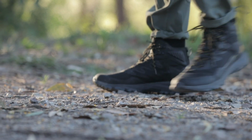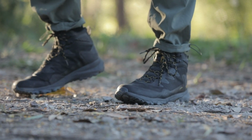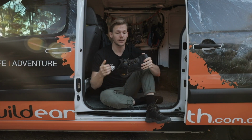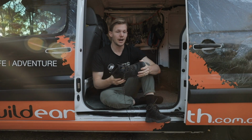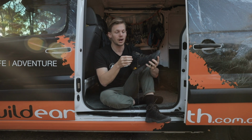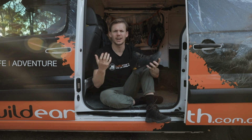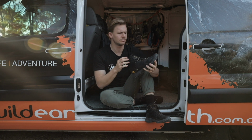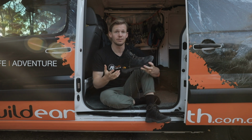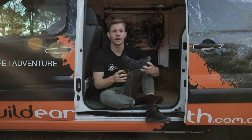I've been using these for a whole range of activities, from just a standard run around the block to doing some trail work in both wet and dry conditions. When I'm just running normally, I find them really comfortable. Even though they're quite a high top, I didn't find any kind of irritation around my ankles or anything. They're really light and flexible and pretty forgiving.